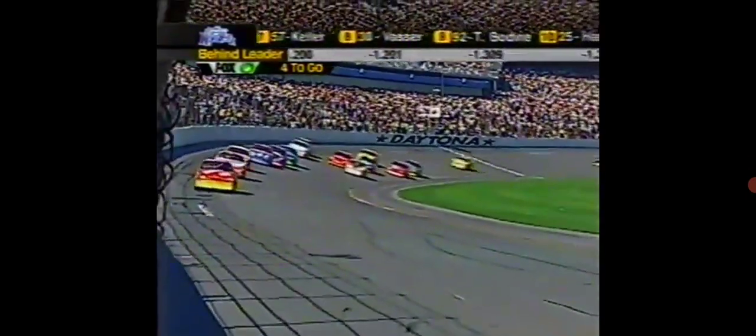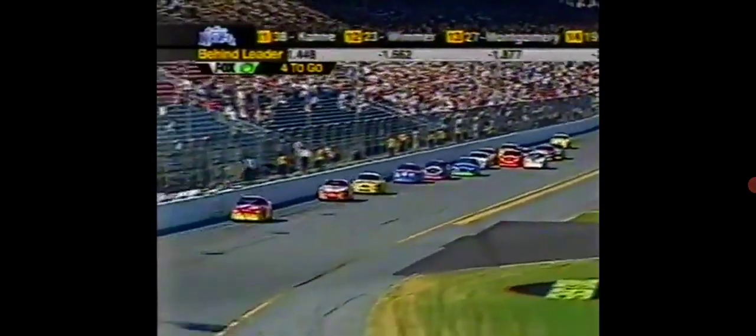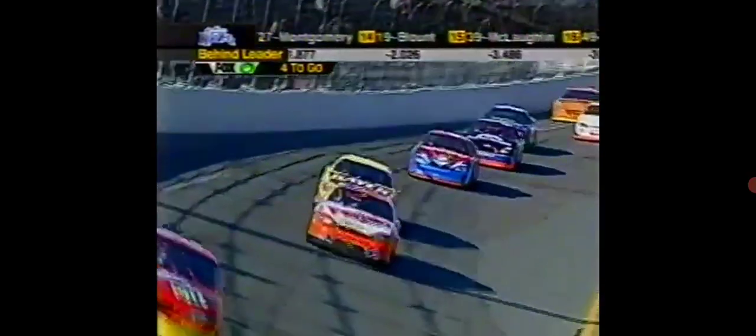How about old Mike Wallace sitting there in 4th place? Great job to bring that Pontiac up to 4th. Yeah, Mike and that group, they plan on running the first 10 races, see where they're at in the points, and decide where they want to run.